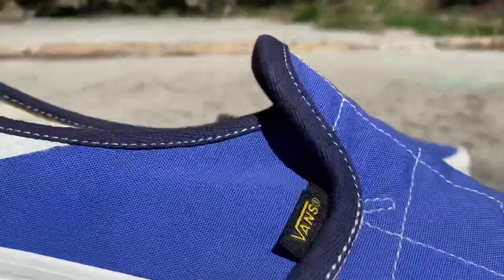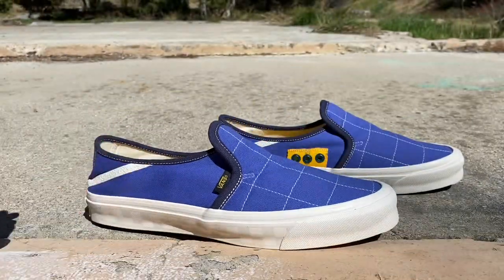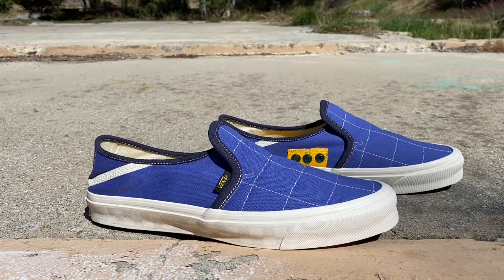Super rad design though. I'm really happy about how these came out. I'm gonna have to pick up the black pair if I can find them in my size. It's definitely been the harder one to find. I mean, these in general have only been available at like 4 or 5 shops, but I think you'll start to see these pop up in a couple of weeks.